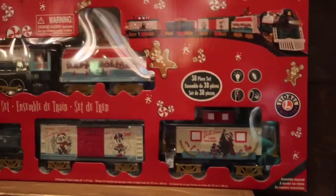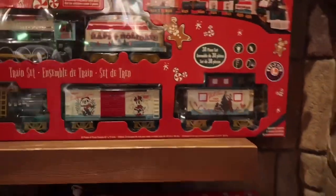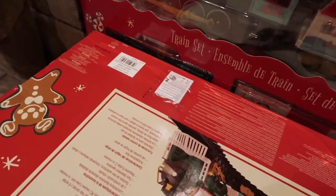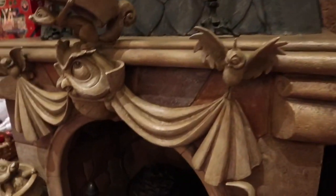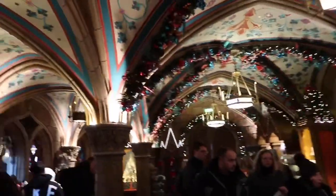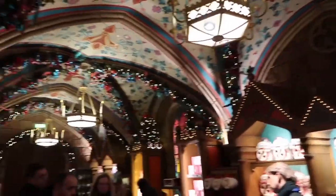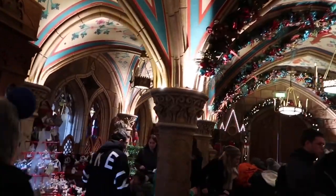Mickey gingerbread. A train set. I don't know how much this train set is, but this would be gorgeous to go around the tree. Let me just see. It's €150 for this train set. Maybe I might put that one back. Got some lovely decoration still. It's just really, really themed towards Sleeping Beauty. I want to say Snow White, but it's not. It's Sleeping Beauty. It's just such a lovely shop, beautiful shop.